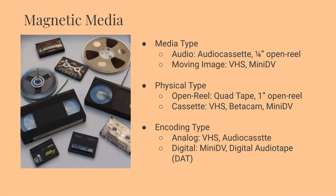Magnetic media could either record video, like VHS tapes and mini DV, or they can record only audio, like audio cassettes that we used to play in our cars, or reel-to-reel quarter-inch audio tape.